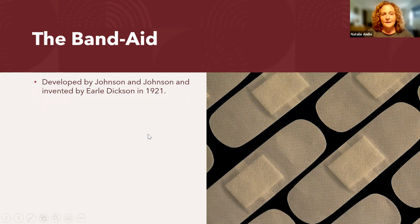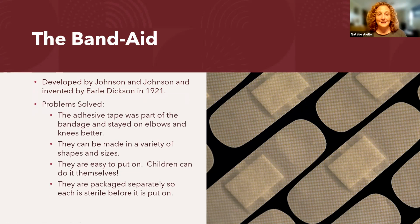So part of the problems that were solved with a Band-Aid, which is kind of exciting, is that the adhesive tape was part of the bandage, and it actually stayed on elbows and knees better. If we think of the alternative, if you've ever had a piece of gauze and medical tape, sometimes it doesn't stick as well, but Band-Aids are really easy because the adhesive is already there. Another thing is that they can be made in a variety of different shapes and sizes. Maybe you've seen the circle Band-Aids before. Maybe you've seen the really big ones that can cover those really big cuts. Or maybe you've seen the really small ones that you can wrap around your pinky. So the variety of shapes and sizes makes it very nice for just about any kind of cut or scrape that you could get. Also, they're very easy to put on.